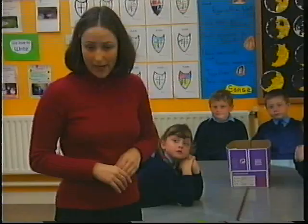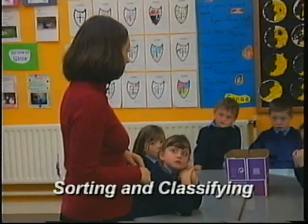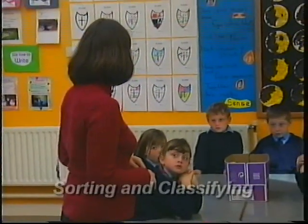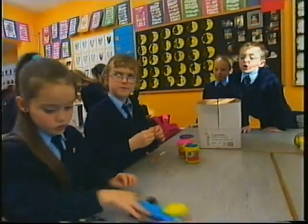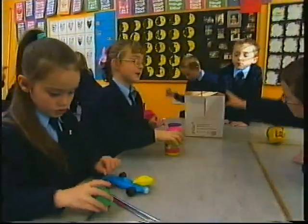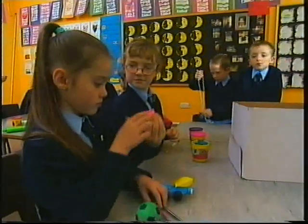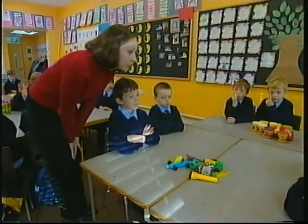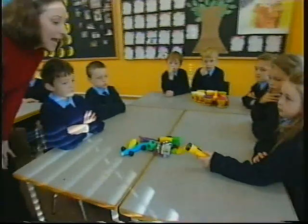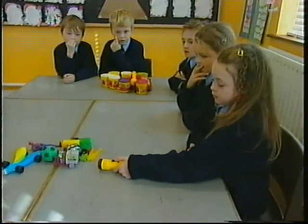Two groups for me. One group with the things that we push, and one group with the things that we pull. Ben's doing push. Rebecca, can you tell me one thing that you push to move? Can you pick one thing out, and can you show me how you're going to push that? Good girl, you pushed it to turn it on.